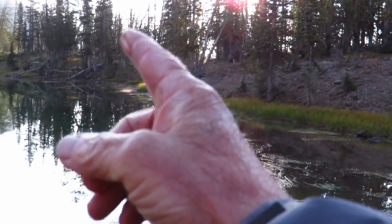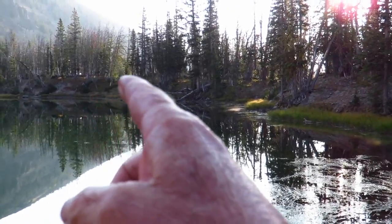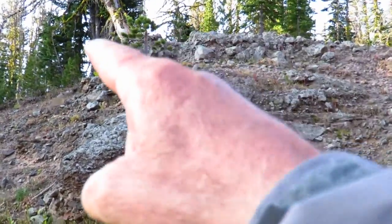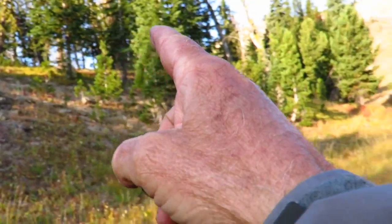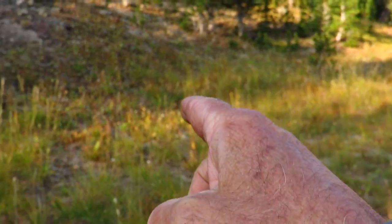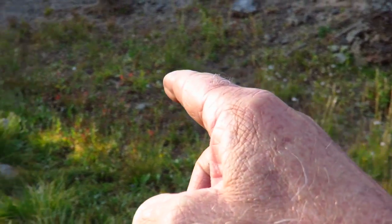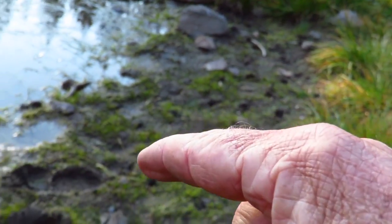So from what I can determine, he came up, my camp is right there. He came up through there, walked around there, up over that mound. Up over that mound up there, came down through here. The bear scat is right there. Walked around there and he's coming right back up the beach right here.